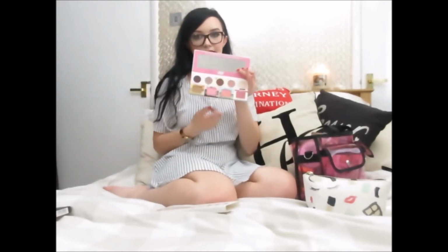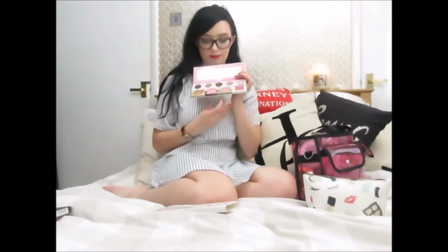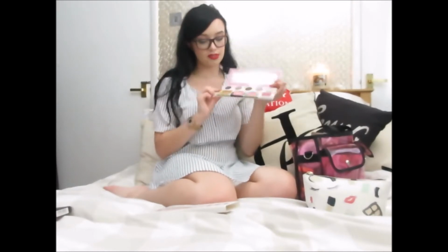But I love the fact that it's just a great essentials palette. So I'm the kind of girl that wants to keep my makeup quick. If I'm doing my makeup on the go, if I'm doing it at home, I like to spend 10 to 20 minutes on my makeup every day. So I really love this palette because it's got mini versions of some of my blushes that I love by The Balm. It's got a little one of their bronzer.